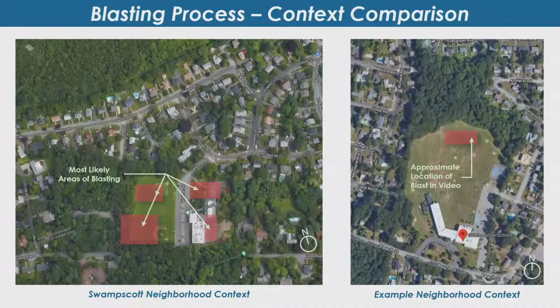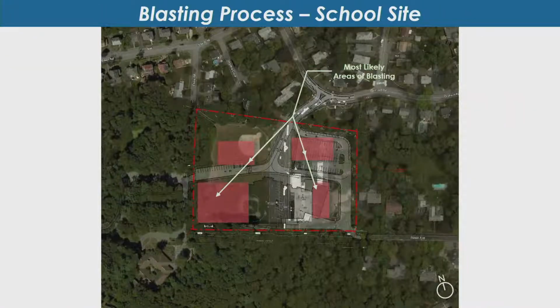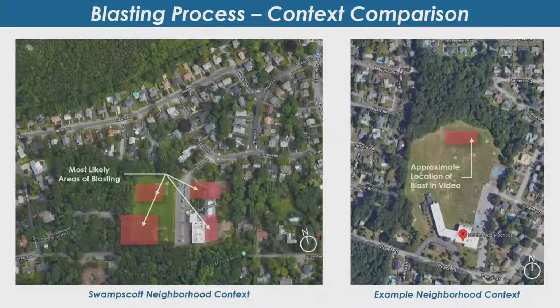So what I'd like to show you is this is your site here. So this is that same drawing, same overhead. The one that I just showed you is this one right here on the left. On the right is a school in Braintree that my company is also the owner's project manager on, and I happen to live in the town, and my daughter goes to this school. So we're actually doing blasting there.